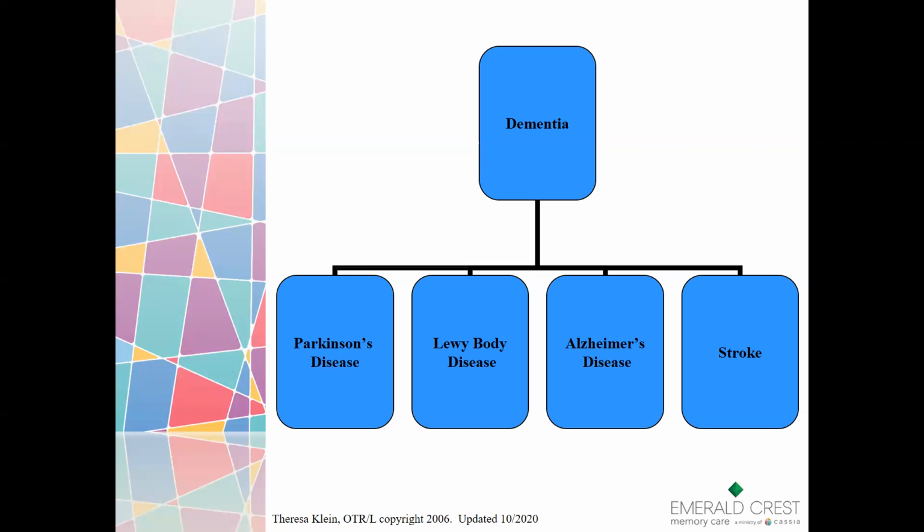Sometimes people may not have those physical symptoms. If the stroke occurs in the frontal part of the brain, they might be more related to personality or emotional type changes. So that form of cognitive impairment related to a stroke, there's specific changes that happen based on the part of the brain where the disruption happened.